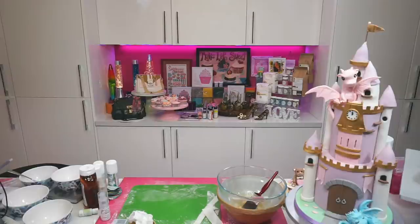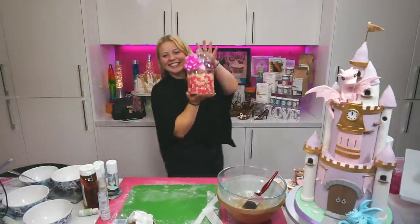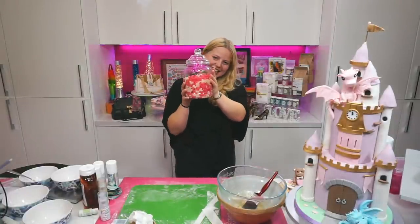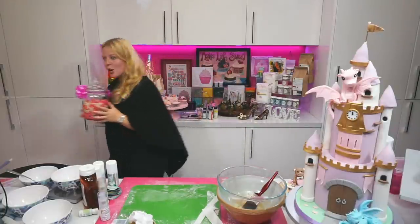So Karen bought these sweets for when we open Sugar and Crumbs shop. But there's not many left. Yeah, as you can tell. So we're going through them. Yeah. We just need more, don't we?